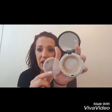This is a more full coverage. You can see, open it up, and it has this little sponge with it. When you use this sponge, it is great for the full coverage effect. You can also put it on with a foundation brush or even your fingers. I have used a lot of it, as you can see.